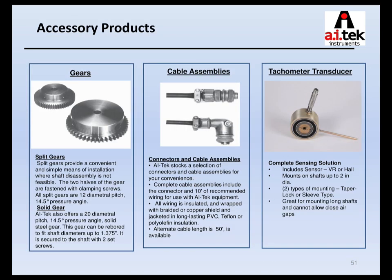We offer a number of accessories to help you get your project started. If you've got the need for a gear, we offer split gears and solid gears in specified diametral pitches and tooth count. The solid gears and the split gears can be rebored to fit your shaft.